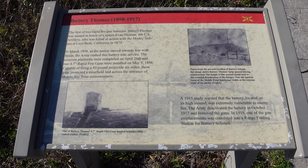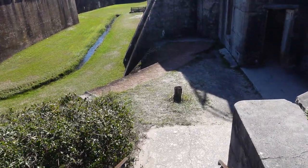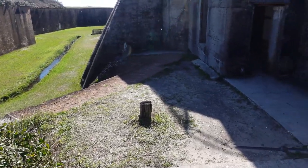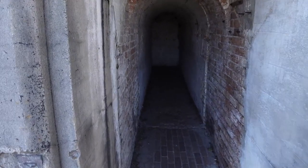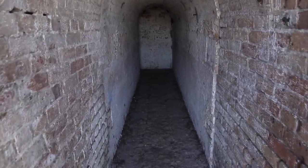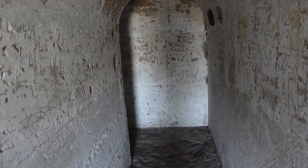Quick read for about Ben Thomas itself. Some stairs there, speaking of which, some of them are very, very steep. These are, I'm guessing, the ammo rooms. I'm not sure what this was for. It was like a really dark tunnel that went all the way back and to the left. Spooky first walking in, but of course we're going to go on in there anyway.